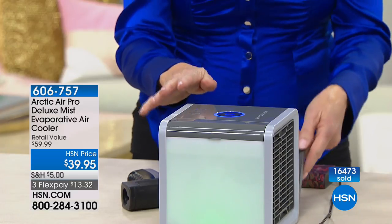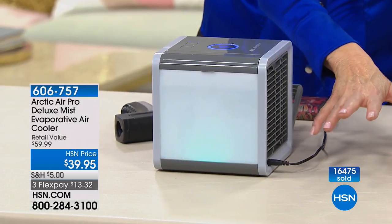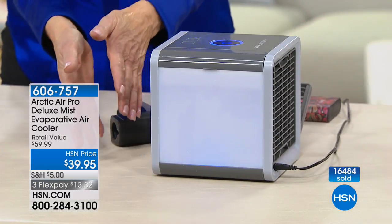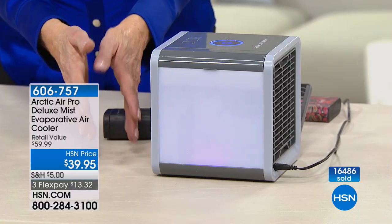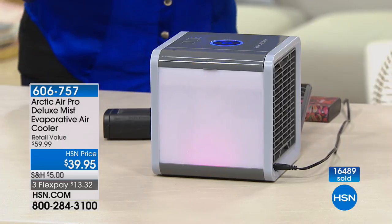Now, I want you to think, we're taking room temperature air here, which we tested to be about 70 degrees, and then we're sending it through the Arctic Air, and it's coming out 10 degrees cooler, sometimes 15 degrees cooler. If you have a regular fan, you're taking the hot air, you're sending it through, but it's still hot air. Yes. You're moving hot air to hot air.